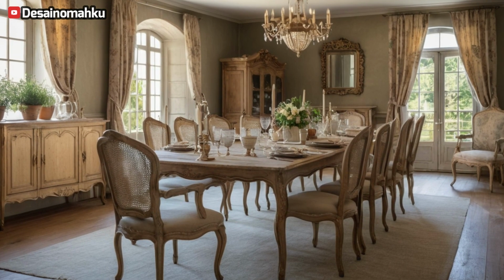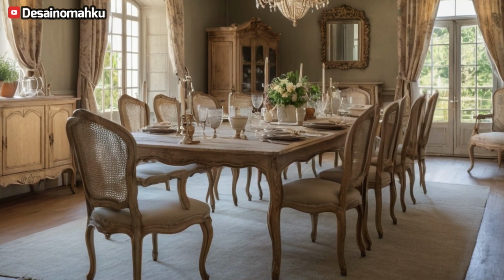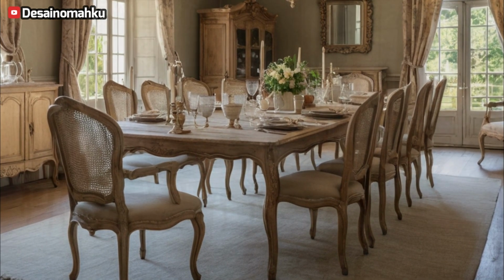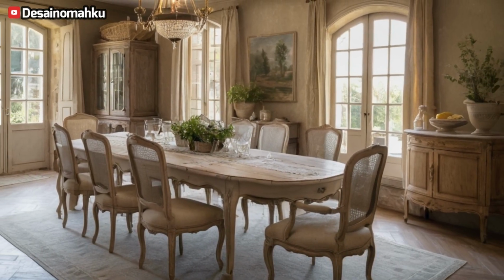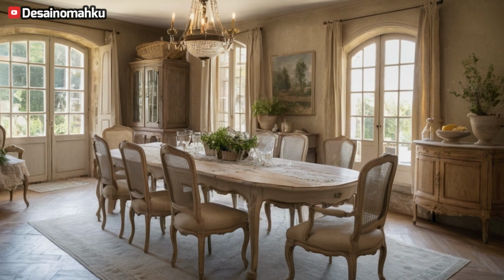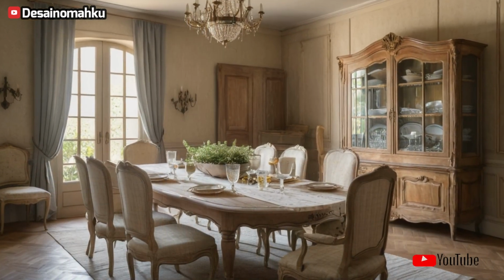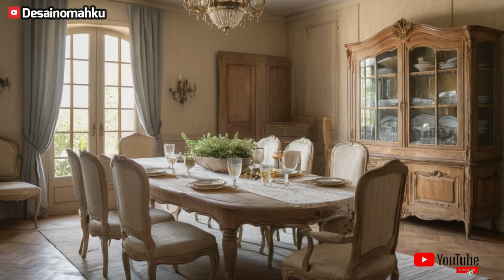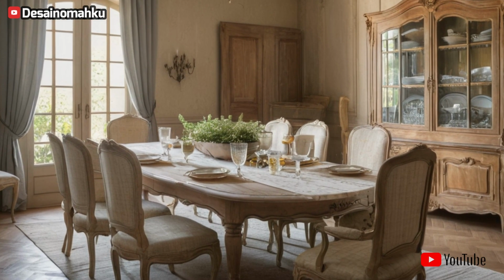The timeless appeal of French provincial style. French provincial style, with its roots in the countryside of 17th and 18th century France, has a timeless appeal that effortlessly blends rustic charm with refined elegance. The beauty of this style lies in its ability to evoke a sense of nostalgia while remaining relevant in modern interiors. Think distressed wood, soft linens, and delicate patterns, all hallmarks of this enduring aesthetic.